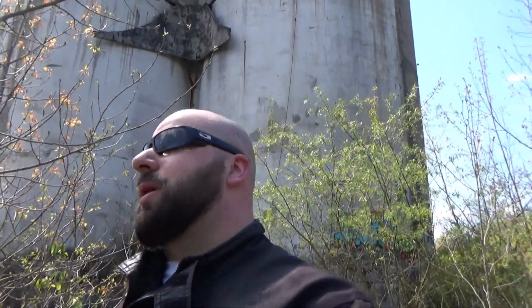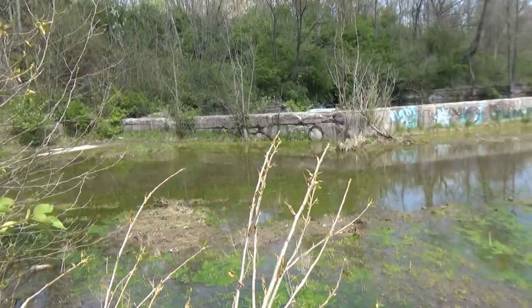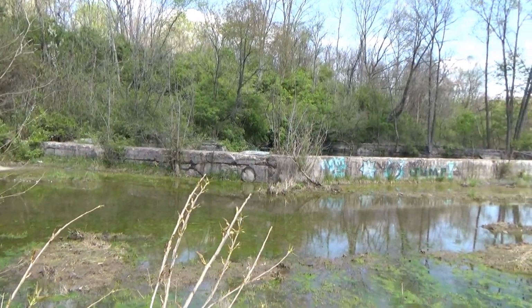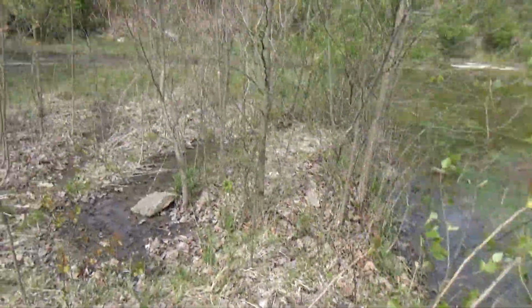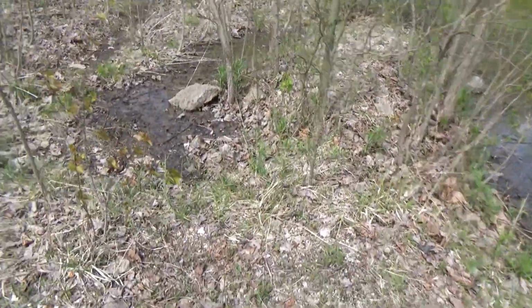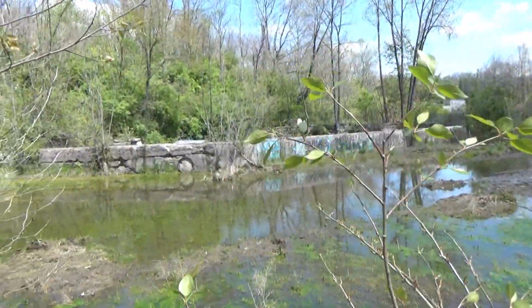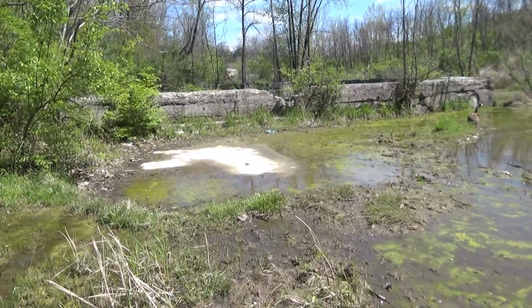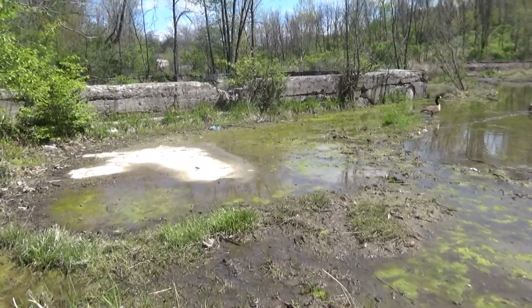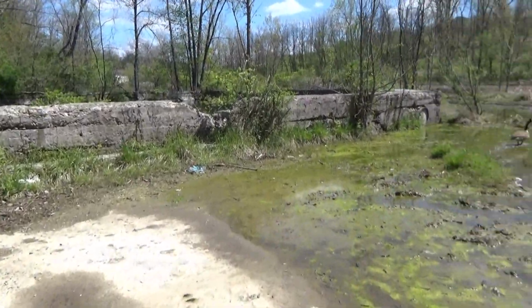Hey, yeah, you're right. There's a pond over here. Really? Yeah. See if we can get over there, the other side of this. See if we can get around there. But as you can see, there's a shit ton of water. Was it worth it? This better be one cool pond.